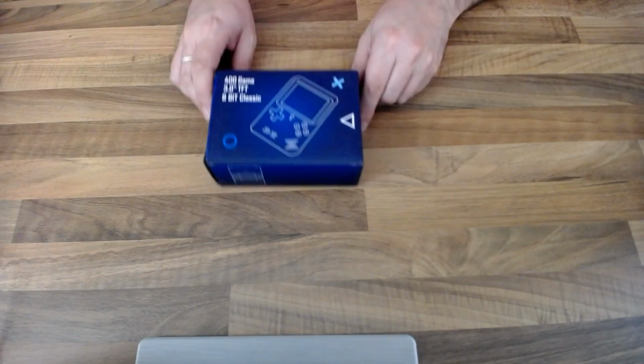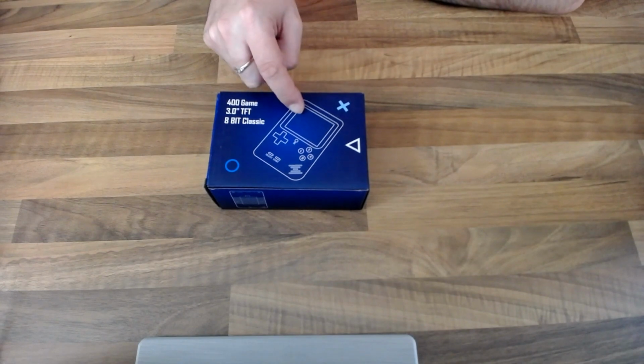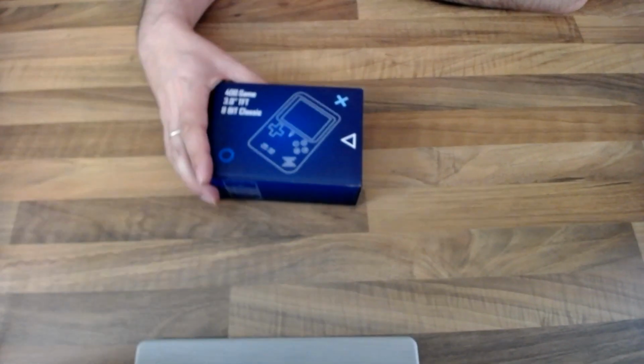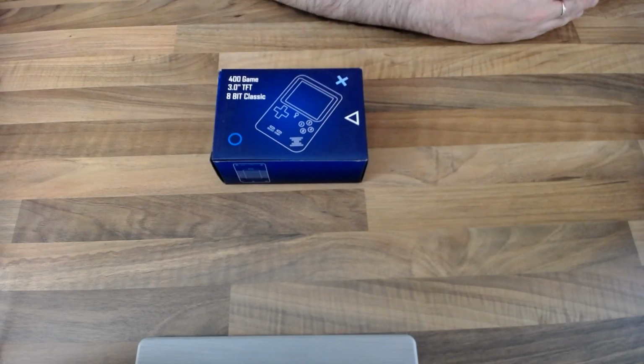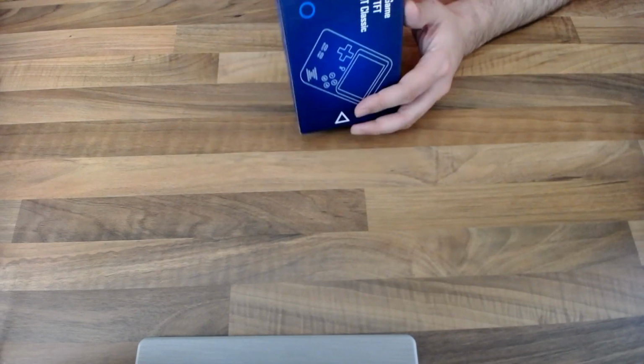What it is is this. You're amazingly impressed, I can tell. Yeah, this is exactly what it says. It could be anything. It could be a Game Boy. It could be some sort of PlayStation thing. But it is not. It is one of those: a 400 game in one, 3-inch screen, 8-bit classic. I forget what make it was, because they're all the same.